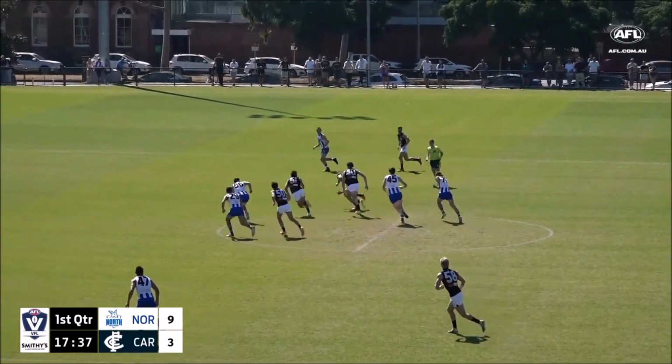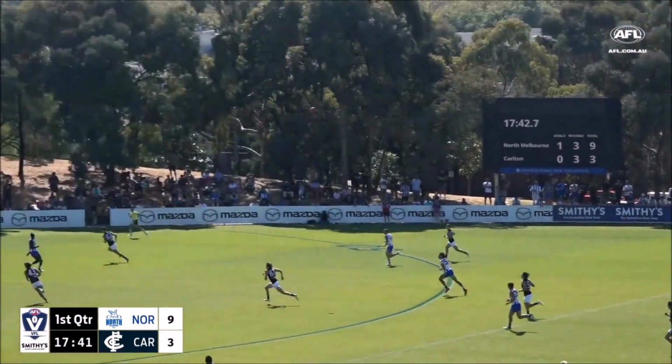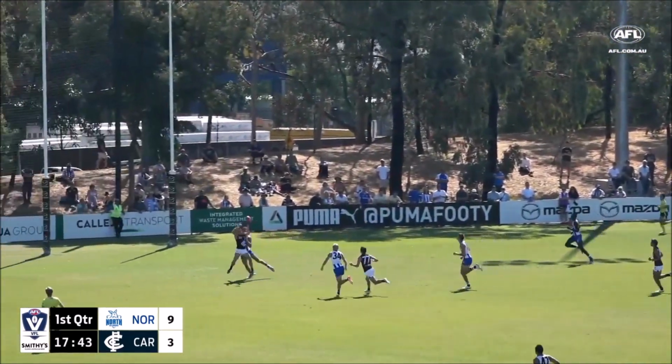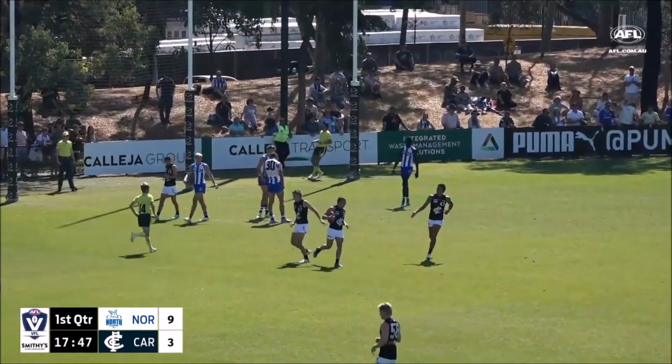Hamish free now. Gets the tap away. And Carlton can come forward. Chincotta's got it. Fires the kick up towards the goal front. And it's been marked. Lefroy.